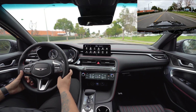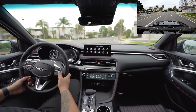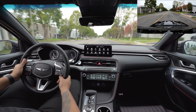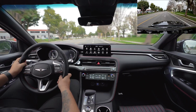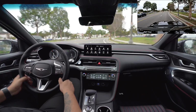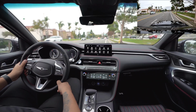So this engine actually has 300 horsepower and 311 pound-feet of torque. It's actually found in some of our other models as well. They just introduced it into the lineup for the G70s this model year. Feels like it has a lot more power and a lot more giddy up. Very smooth.